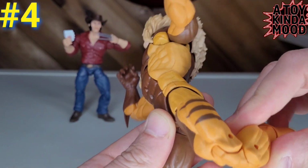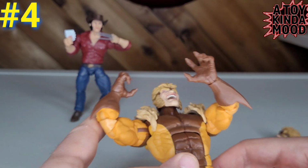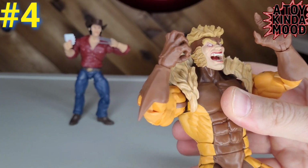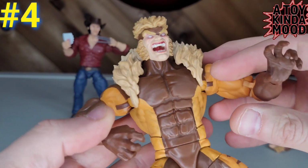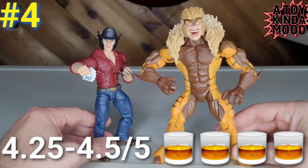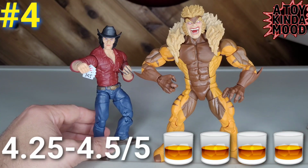Like I said, legs have pins, kind of weird. Why not go all the way with it? But otherwise, just pretty tremendous. Got an awesome crunch on the torso. Definitely an amazing big boy who can articulate with the best of them. We're going to go 4.25 to 4.5. Number 4, Wolvie versus Logan 2-pack.